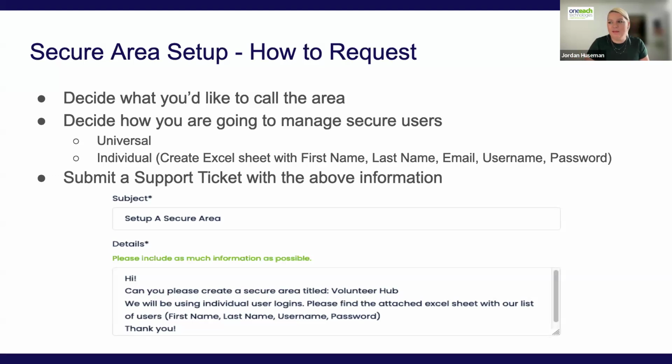You can do a universal login, so one username, one password for everyone in the area. We have seen this done before. It is less secure. If someone leaves the board and you need to remove access, it means you have to change the password, and then you have to update everybody on the board that the password is changed, which can cause issues sometimes. Our preferred method is always creating individual logins. It's more secure. We can very easily and quickly remove access from one person if we need to, so that you don't have to notify a bunch of people. We can just remove one user at a time.